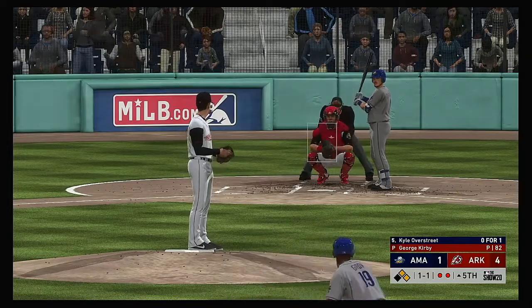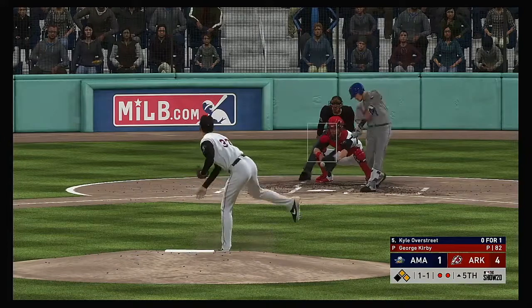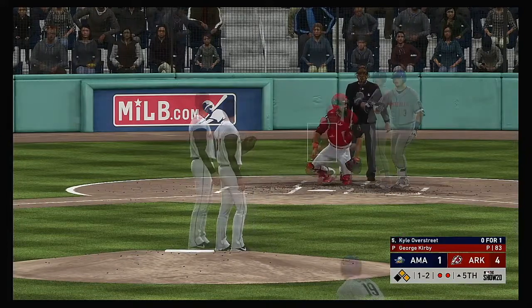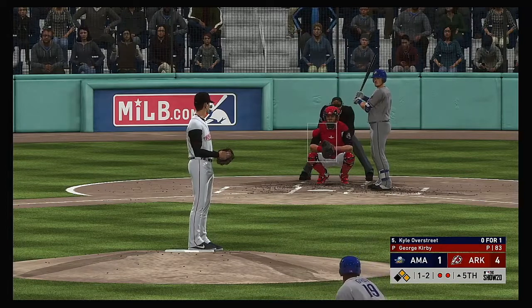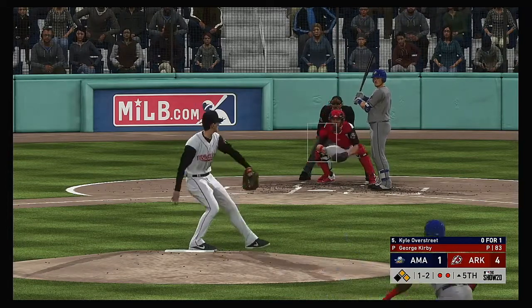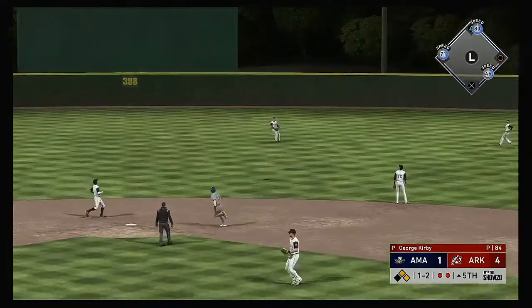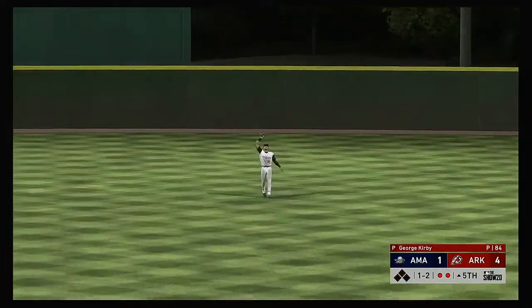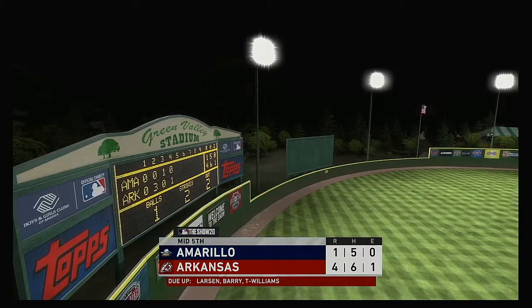The first baseman, number three, Kyle Overstreet. At the plate, Kyle Overstreet. Can't keep the weight back, and he falls behind 1-2. Hoping to send him packing. Pitch on its way. High fly ball out to straightaway center. And he'll get there in plenty of time to put this one away, and that ends the inning.